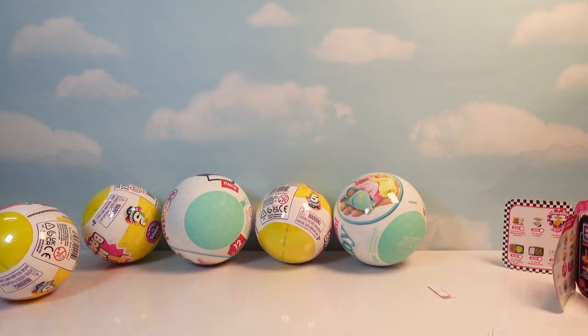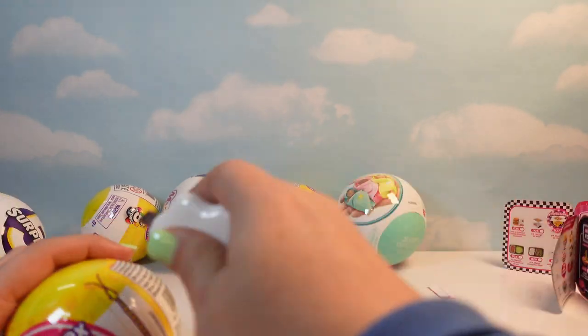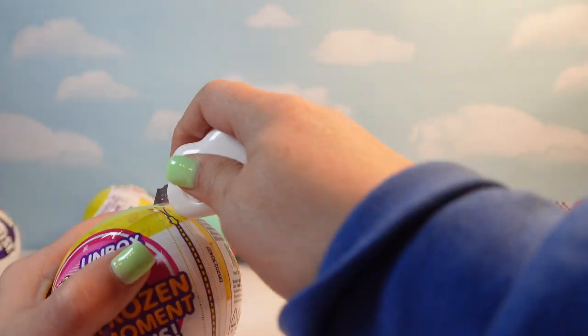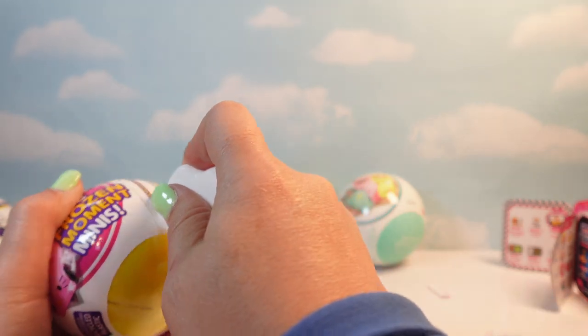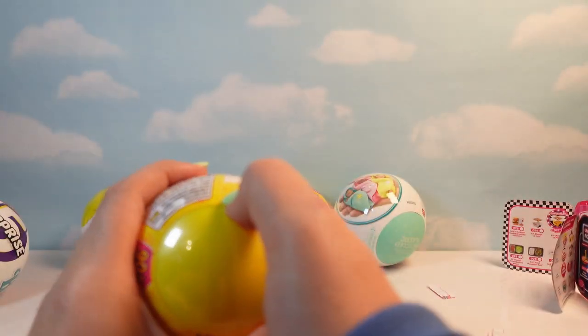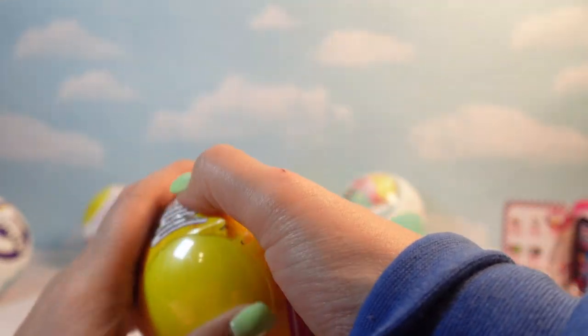Guys, I have so many of these toys to open. Because I really, really want those books, the ones that are in these. And I can't ever get them. I've yet to get one. I've opened a billion of these capsules. Okay, maybe not a billion, but seriously, that's a lot. And all I want is the books.